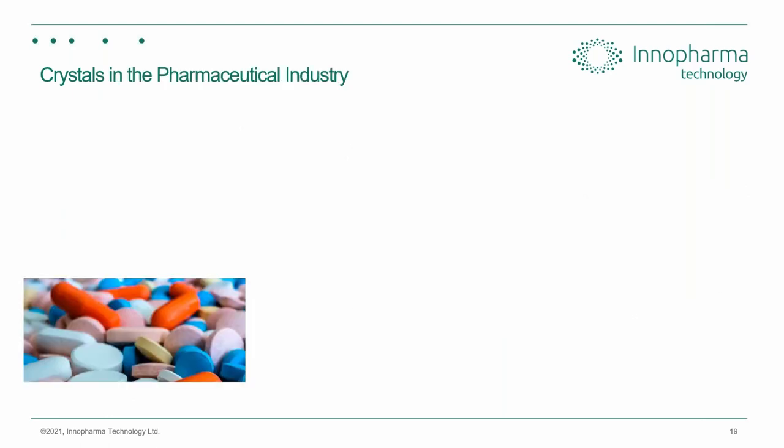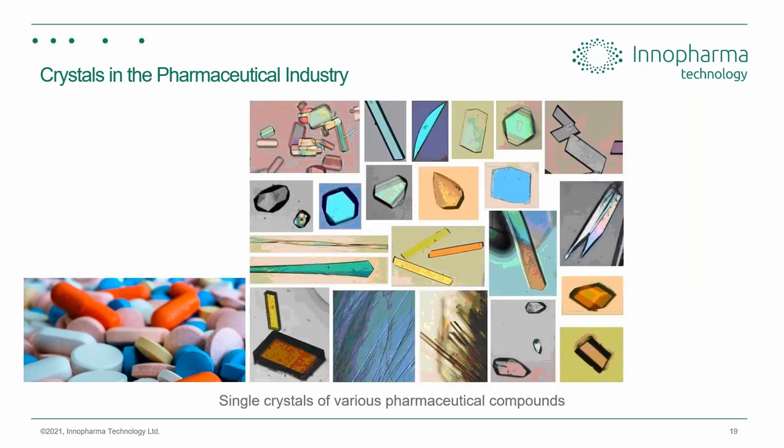Right, so these are used in the pharmaceutical industry, and they're used for good reason. These are in fact some nicely colored images of single crystals of various pharmaceutical compounds. The reason that they're preferred in pharmacy is because in order to form a crystal, what we're doing is a method of synthesis that results in a very highly pure end product, assuming we can control it and do it correctly.